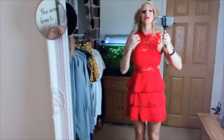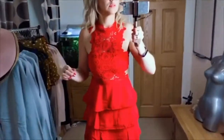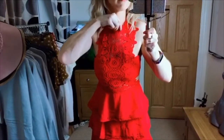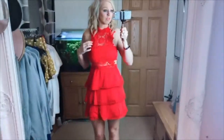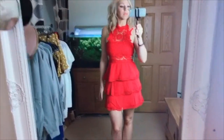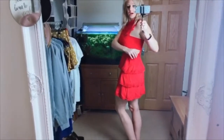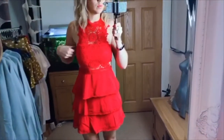What do we think? I love the neckline. Let's hook that in. It does need ironing. I don't know if you can see, this is all sort of creased. It needs ironing. And the bottom here needs ironing. But I've just taken it straight out of the bag. I think with a red lippy and some nice shoes, it could look really nice. But I don't feel majorly comfortable because of this.